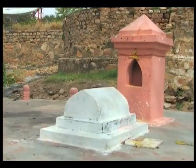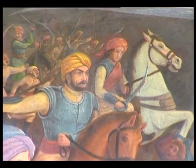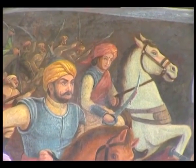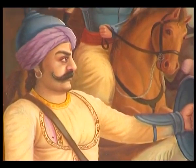Memorials to Gunner Ghaus Muhammad and Motibai Jalkari stand inside the fort. The two had ably assisted the Rani and had laid down their lives defending the fort.